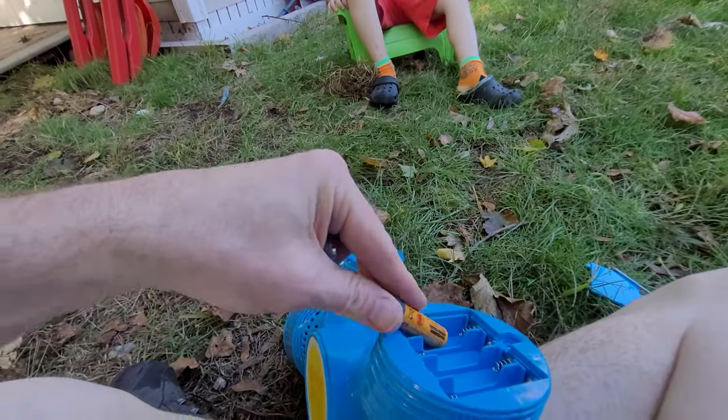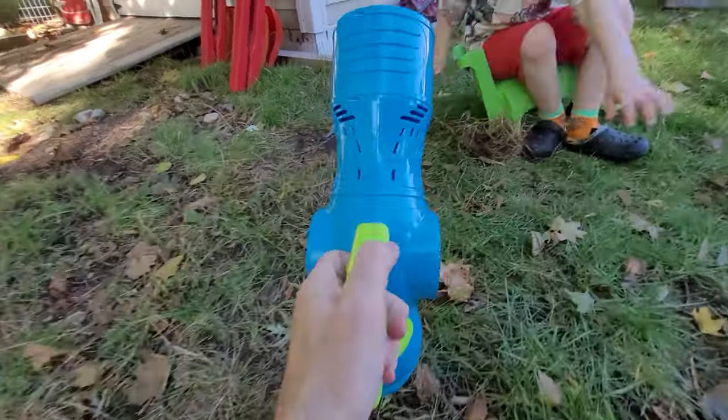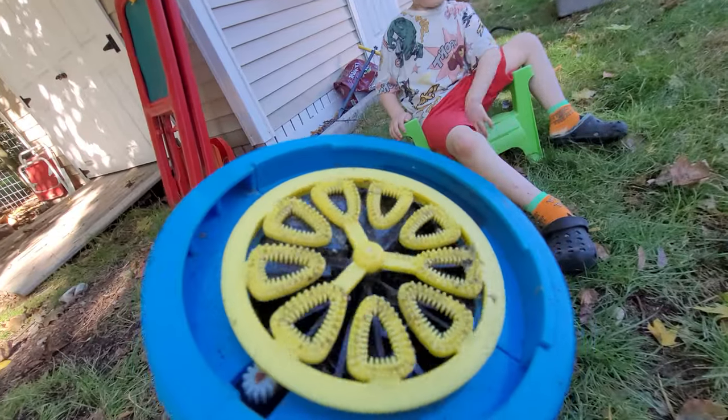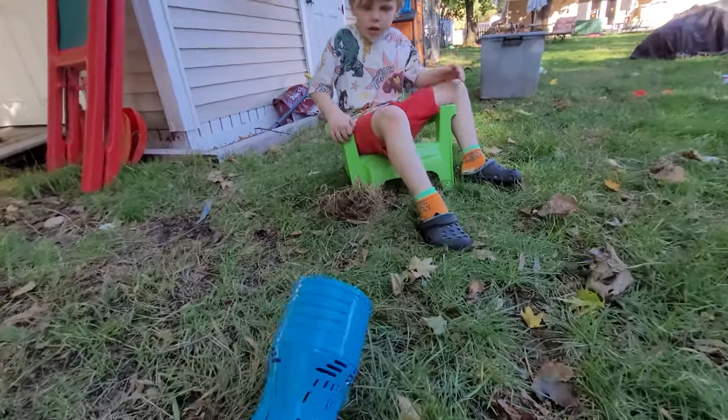So, Daddy, you need one more. Okay, here we go. Ready? Yeah. I know it's going to work, Daddy. You want to put some bubbles in it and test it? Yeah. All right, let's do that. There you go.